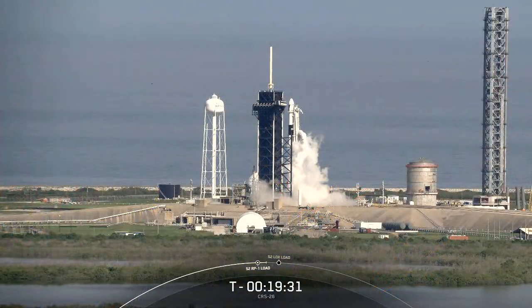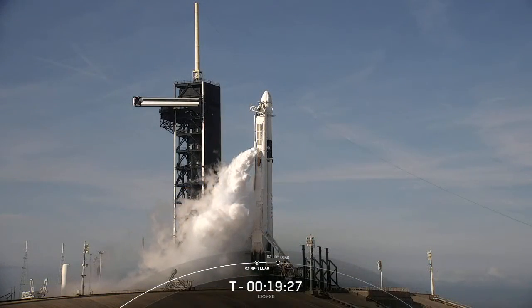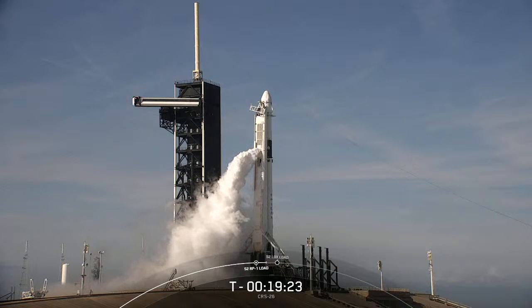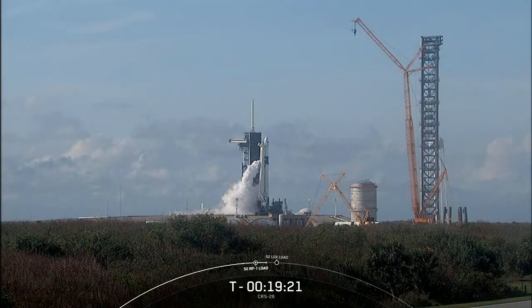Fueling of the Falcon 9 began about 20 minutes ago, and we are counting down to an instantaneous launch at 2:20 p.m. Eastern Time. Tuesday's launch attempt was scrubbed due to weather, but fortunately, it's looking much sunnier on the Space Coast today. This mission will deliver more than 7,700 pounds of food, supplies, and science to the space station.